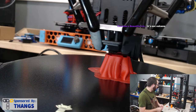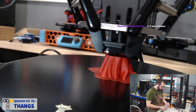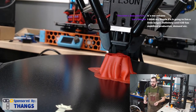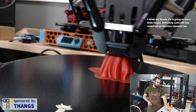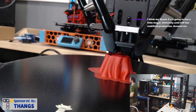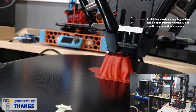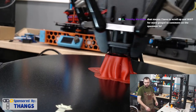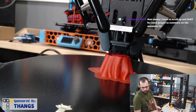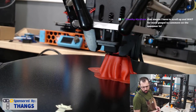Is this hot end all metal? No, this is PTFE lined, apparently. Most printers ship with a PTFE hot end, simply because it's easier to make a cheaper PTFE hot end than it is to make a cheap, good all metal hot end. But it does come with an extra, so that is good at least. Yeah, it's a short volcano, basically.